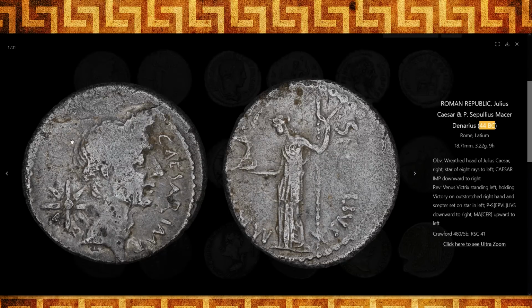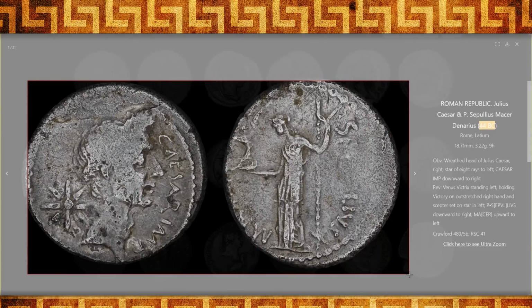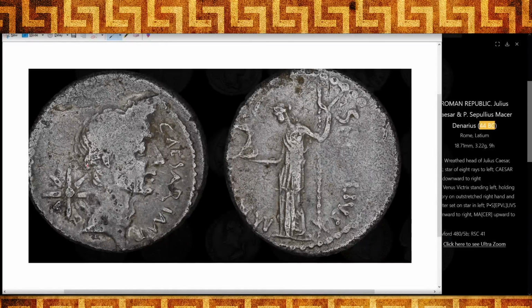This was probably one of the reasons why the other senators thought he was going too far and decided to kill him. And as you can see, this kind of portrait is what we will eventually be seen in imperial portraits. So this example is a little bit worn, but as you can see, you have like the laurel wreath over here. So you have his head over here, his ear, that's the back of his head.